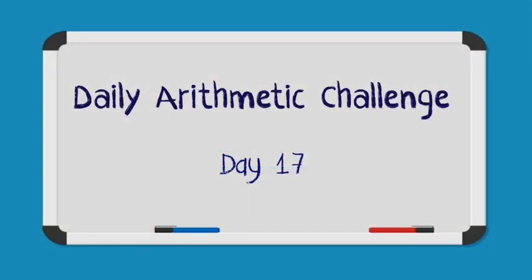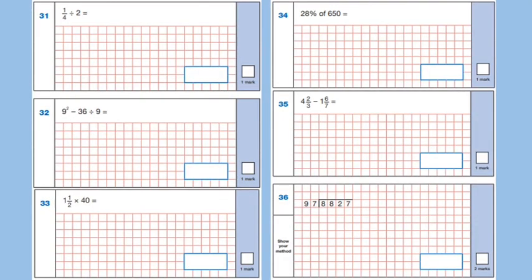The daily arithmetic challenge. On the screen are your first 6 questions for you to have a go at today. Now we're actually at the end of the test paper that we have been looking at, so on the next slide, rather than being more arithmetic questions, there are actually a couple of quite tricky reasoning ones for you to have a go at, but don't worry, we will also go through those answers at the end. So pause your screen now, have a go, and when you're ready to go through the answers, press play.